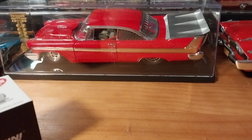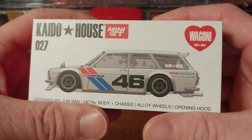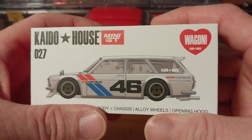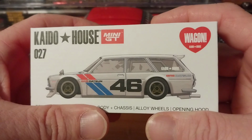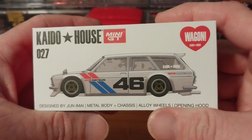And today we have a car that I've had sitting here for quite a while. It's been in my display case. Actually, you've probably seen it when I did that short White Christmas reel or short, whatever they call them on YouTube, about a week ago. And that is my Kaido House Mini GT collaboration Datsun 510 Wagon BRE tribute. But this is the albino one, I'm going to call it.